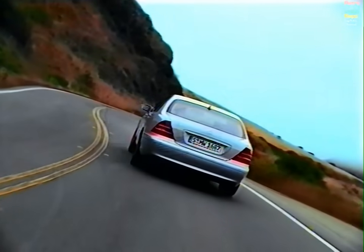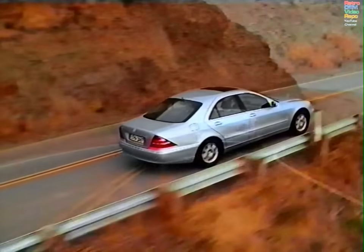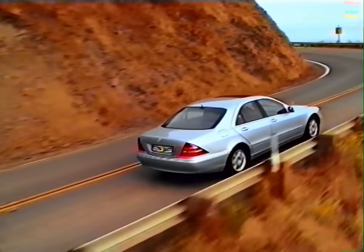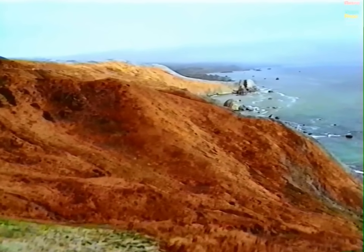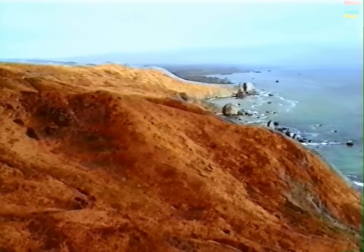So to ensure your complete driving pleasure and enable you to utilize the technical facilities of your new S-Class to the full while avoiding any risk to yourself and others, you should also read the user handbook for your vehicle.